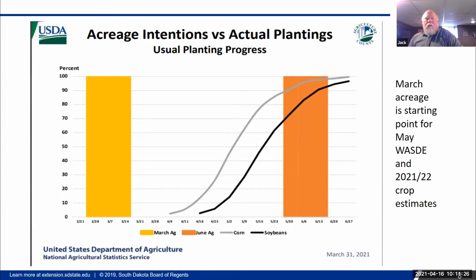Then on that same day, the acreage intentions report, or planting intentions report, was released. So that's really our starting point for our new crop 21-22 estimates. When that will first be included in the WASDE report will be the May report. It was not in our April report.